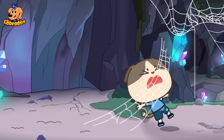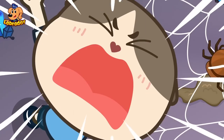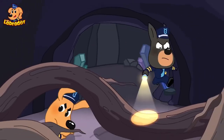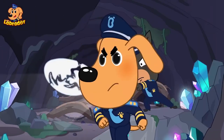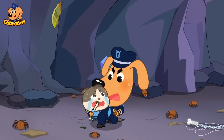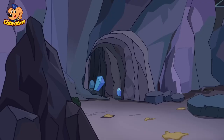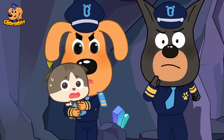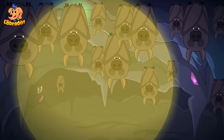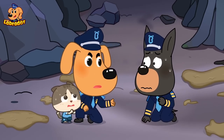Spiders again! Ouch! Help! It's Little Cat! Hurry! Oh, Sheriff Labrador! Don't be afraid. So many spider webs! Let's get out of here. Hurry, that way! It smells bad here. Those are bats. They're sleeping. We need to leave quietly.